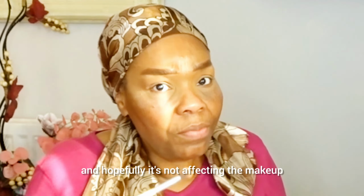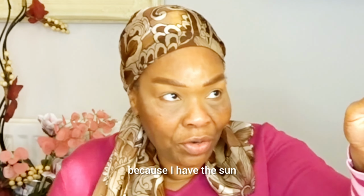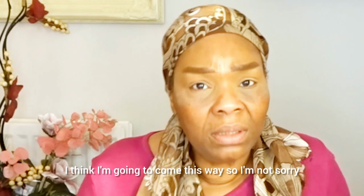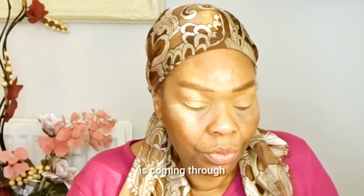The sun is coming, and hopefully it's not affecting the makeup because I have the sun coming through, and you see that it's creating because of the curtains. So I think I'm going to come this way, so sorry if I've changed my position. The sun is coming through.